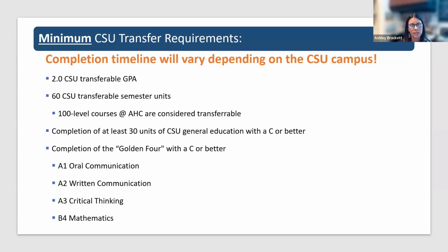You'll notice at the top it says completion timeline will vary depending on the CSU campus. What I mean by that is if you were fall admissions, you just have to have everything done by the end of that spring. When it comes to spring admissions, some campuses require all of this to be completed by the end of summer, so right now. So it does not allow you to be in progress with whatever's required in the fall before you start in the spring.